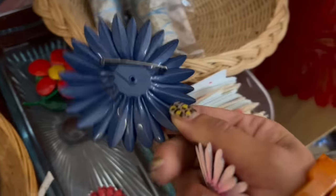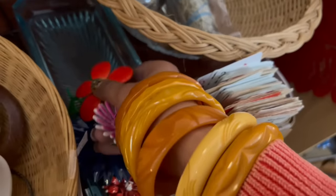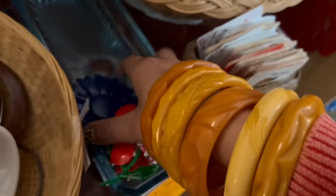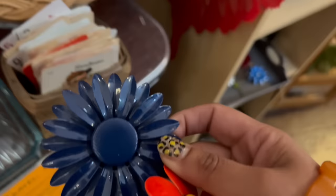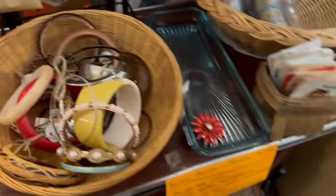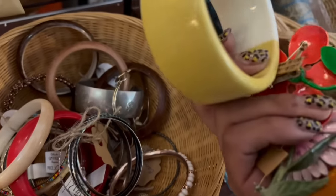How much is this big blue one? It has no price. I'm gonna assume it's $10 as well. I'm gonna go ahead and, hopefully they honor the $10 on this one as well. I love the large flower metal enamel brooches. Another bangle. $6.